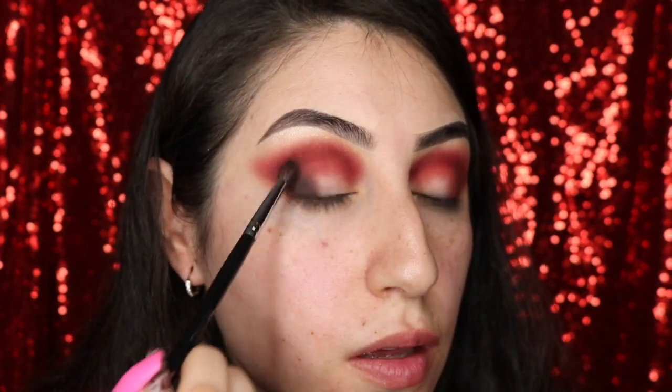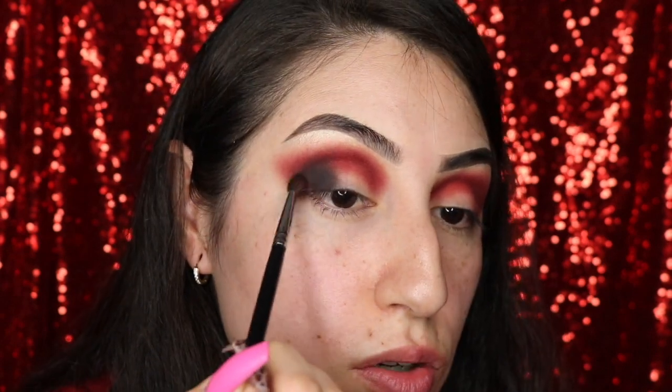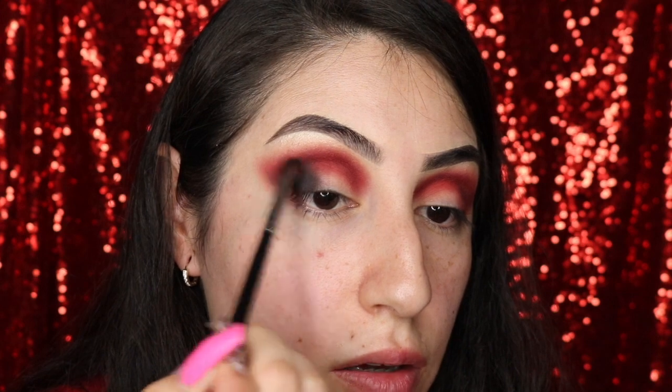And I'm packing on as much black as I can. That way I have a pretty deep outer lid. You always want to start off with a little bit of product though, especially when you're working with black eyeshadow. Whenever I get to where the colors meet, I always do it very, very light-handedly. Basically that the bristles are barely touching my eye.